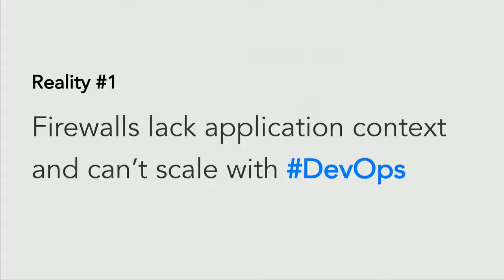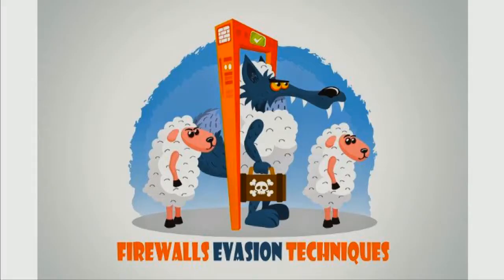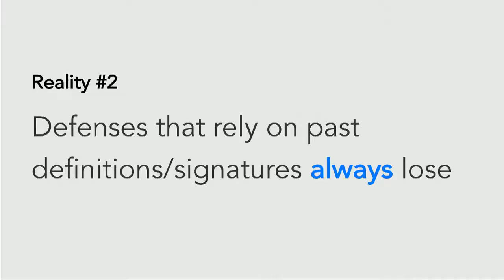The first reality is that you've heard of firewalls, and the truth is that firewalls don't really have the application context when it comes to making a good decision. And it doesn't really scale with DevOps. A good example being something like this. The idea is that you can have a bad actor disguising itself as a good actor and simply going past a firewall-based defense system. And this is primarily due to reality number 2, which is that defenses that rely on signatures or past definitions are always going to lose.